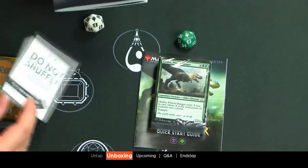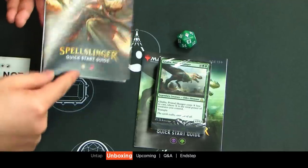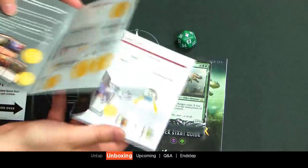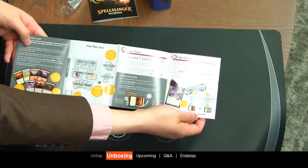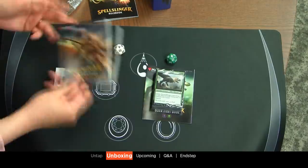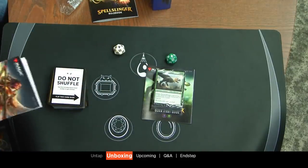So the cards warn you, do not shuffle. On the back, they have the turn order. But the real key are these quick start guides. If you open it up, we'll show you a little bit. It'll tell you exactly what you're going to be doing on your turn one, turn two, et cetera, for both decks. So it's a nice guided game, in a similar way that you might do with your friends if you're trying to teach them Magic.